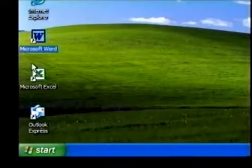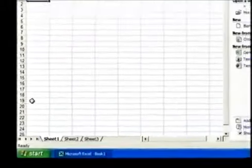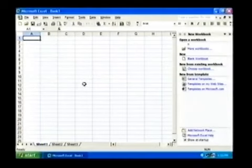Now, there's the spreadsheet program. That's that Microsoft Excel thing. It's basically a calculator or an automated ledger book. And inside you see rows and columns of cells. And with this, you can calculate your finances, chart your spending habits, and even organize your recipes.